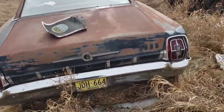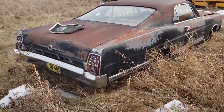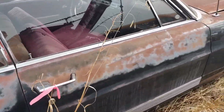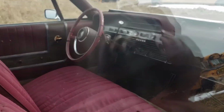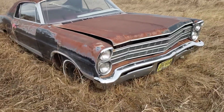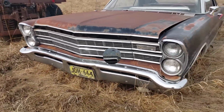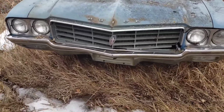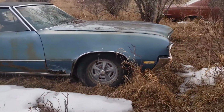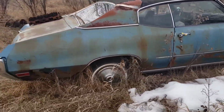Looks like a '66 Ford LTD fastback, maybe. Interior's nice shape in this here too. Well, '67, '68 Buick Skylark.